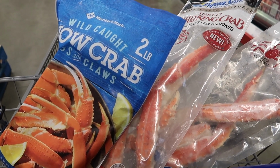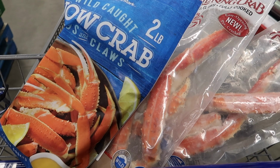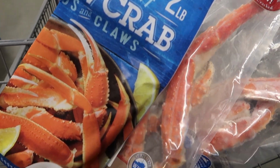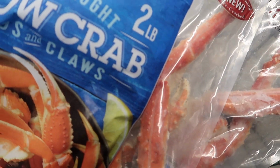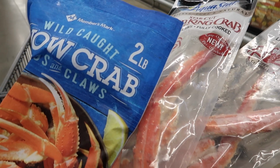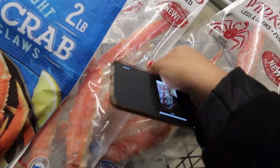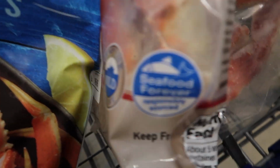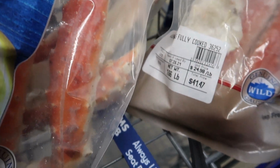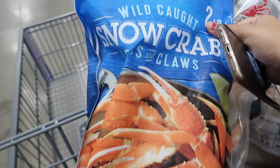So I'm in Sam's and I got the seafood that I wanted. So I just got king crab legs and snow crab clusters. So I know I told you guys it's the better buy if you get the case from Costco because it has 10 pounds in it for $200. And these are normally like $50 a bag. They're kind of cheaper today. One is 46 and the other one is 41. And this 2 pound bag is only $22.